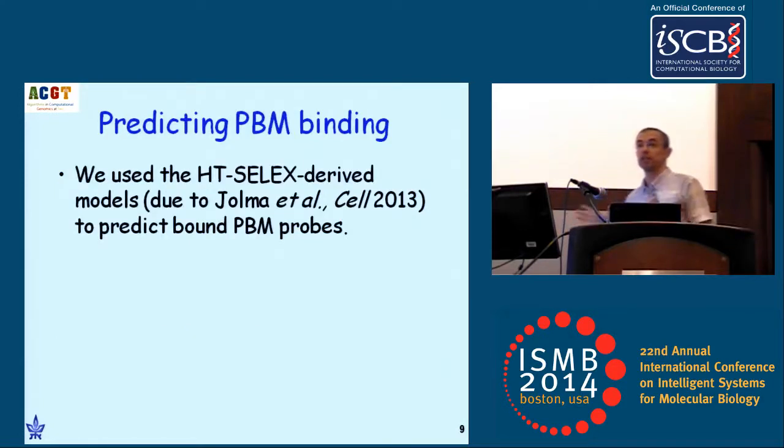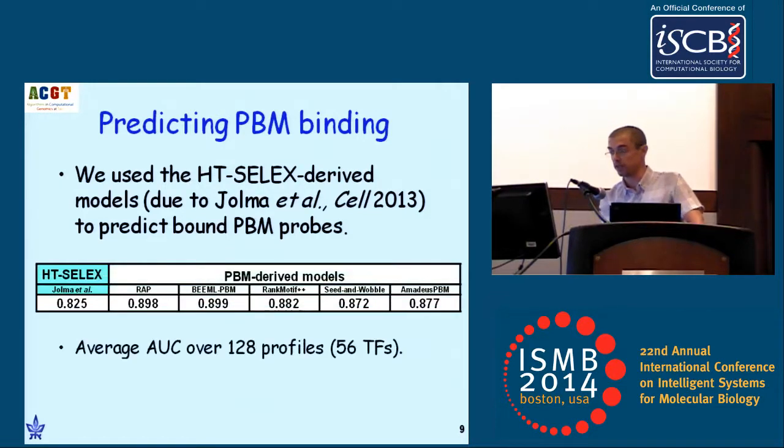So as the first task, we took the models as published in the paper from Taipale's lab, and we tried to predict PBM binding. We compared it to the models derived from PBM. And what we see is that we get quite good results. The average AUC over 128 PBM profiles is 0.82. So this is quite good. There is a good agreement between the technologies, and as expected, it's not as good as what we would get from PBM-derived models, and here we give the numbers of different methods that infer a binding model from the data.